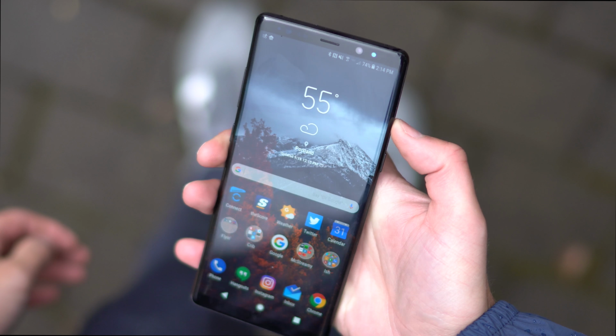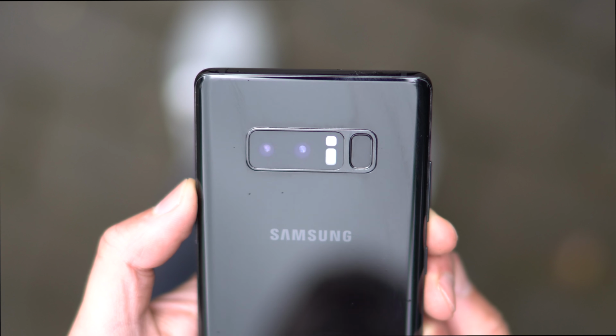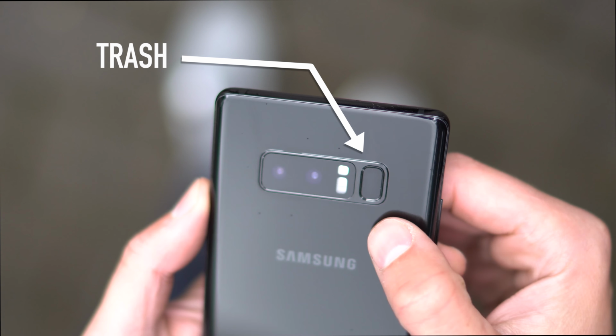So we've got a 6.3-inch Quad HD Super AMOLED Infinity display with that 2:1 ratio, Snapdragon 835 processor with 6GB RAM, 64GB storage, 3300 mAh battery, and a dual 12-megapixel setup, both of which have stabilization. The phone also features IP68 water and dust resistance, a metal and glass body, fast wired and wireless charging, and the worst placed fingerprint reader in the history of smartphones.